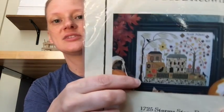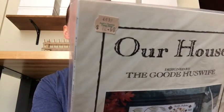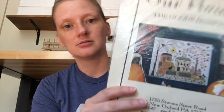Oh, I saw another stitcher, I think it was a designer maybe, who had stitched this one over one, and it was so cute and little. The normal size, if you stitch it on 36 count over two, is 11 3/8 by 9 5/8. But stitched over one on like 28 count is adorable. So I'm not sure if I'm gonna do that or stitch it on 40 count.